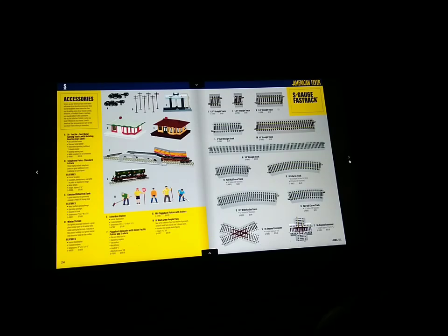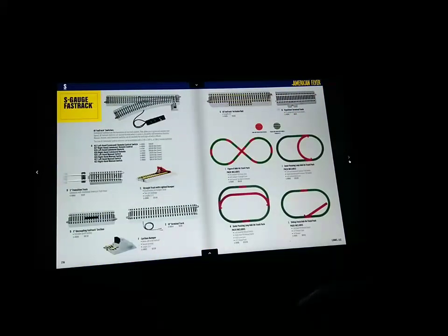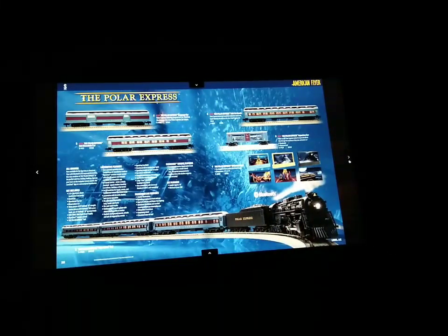Now I'm still wondering, what will they do? Are they going to do a fast track section with the crossing gates? Yeah, I think they probably will. Now moving on, they have the Polar Express, which is the set that I now have. They have the add-on coach, baggage car, and the hot chocolate car. Those are some of the things that I already have.